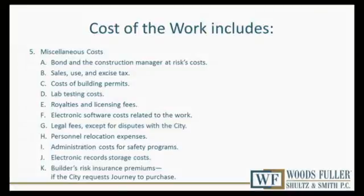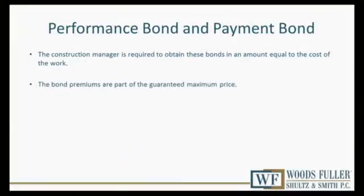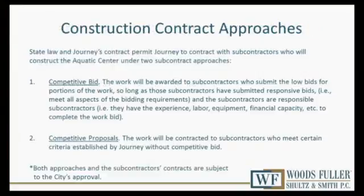And then they will be required to provide a performance and payment bond, and the bond premiums are also part of the guaranteed maximum price. Now, in summary, the construction manager approach is that the city contracts with the construction manager, sets the guaranteed maximum price pursuant to state law, and once that is done, then Sioux Falls Construction is free to negotiate contracts with subcontractors.